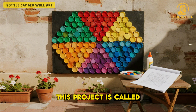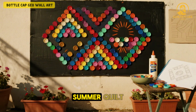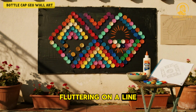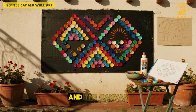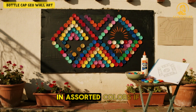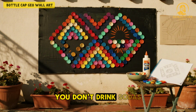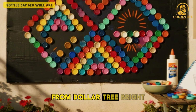This project is called Bottle Cap Geo Wall Art, and it's as cheerful and striking as a summer quilt fluttering on a line. Except here the fabric is color, the thread is glue, and the canvas just a simple Dollar Tree foam board. First, gather a good number of plastic bottle caps in assorted colors. If you don't drink sodas often, you can collect them from friends or grab a mixed bag from Dollar Tree.